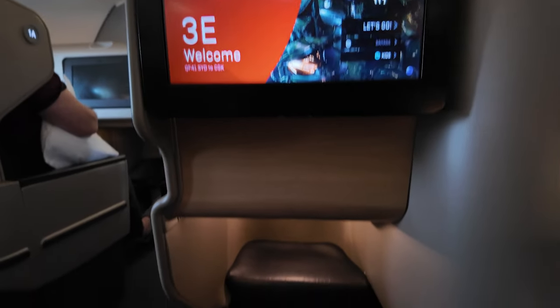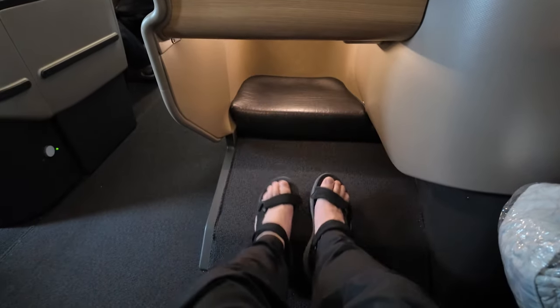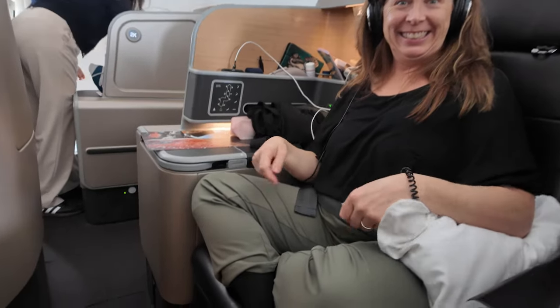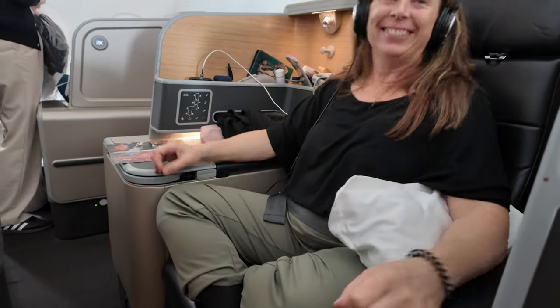Yeah, there was so much room, which was great. There was just heaps of room to spread out. I'm not very tall, but if you were tall, there was plenty of room for you. Anyone with long legs. Lydia was able to sit cross-legged in her seat. That shows you how much room there was on the seat.